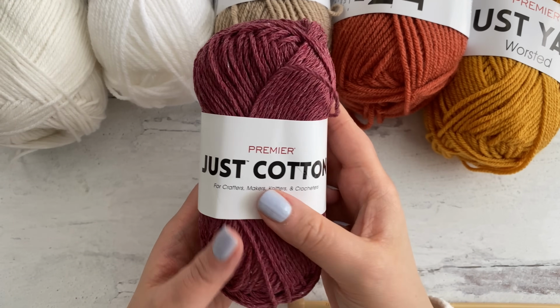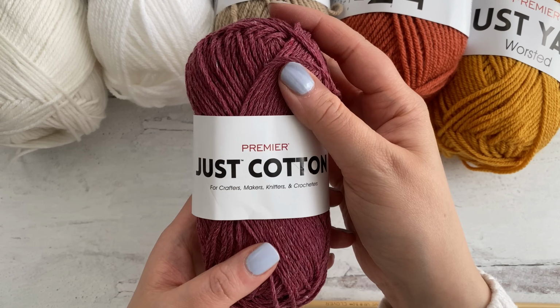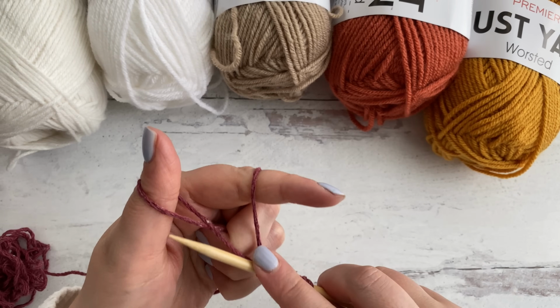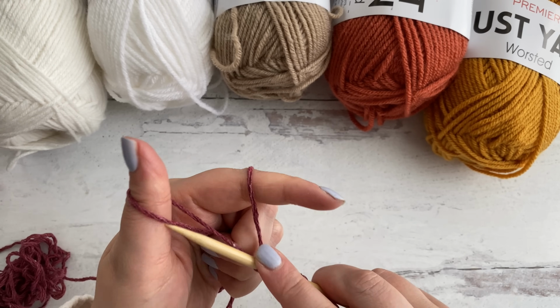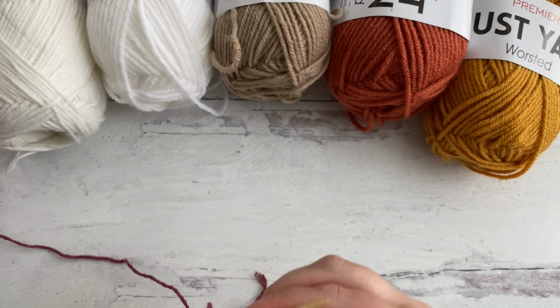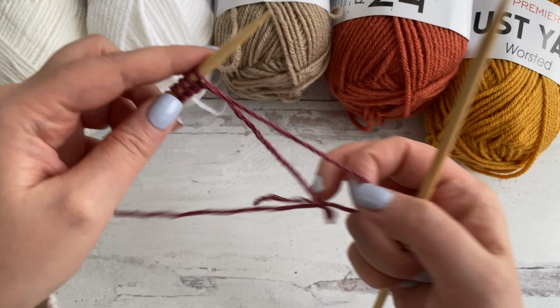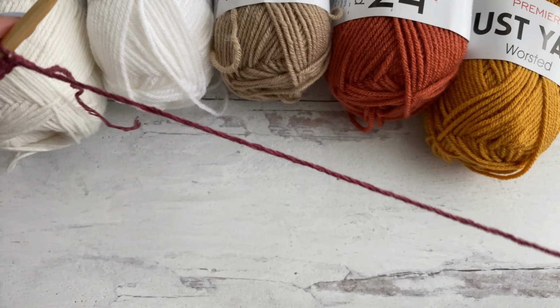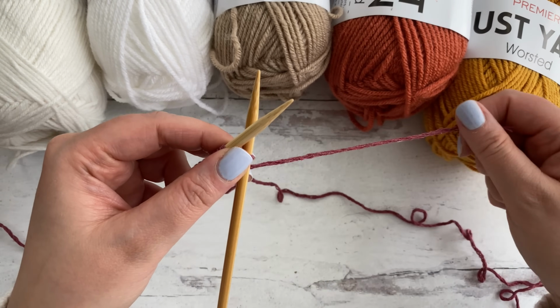Last but not least is Premier Just Cotton, and this one is in the color Brick, and it's a 100% cotton yarn. I'm going to knit up a swatch of this one first, and I'm noticing as I'm working with it that the cotton strand, the plies aren't twisted in a very tight fashion. It's kind of a rather loose twist. So I do notice that it does want to separate a little bit as I'm working with it, but that's not really a make or break thing.